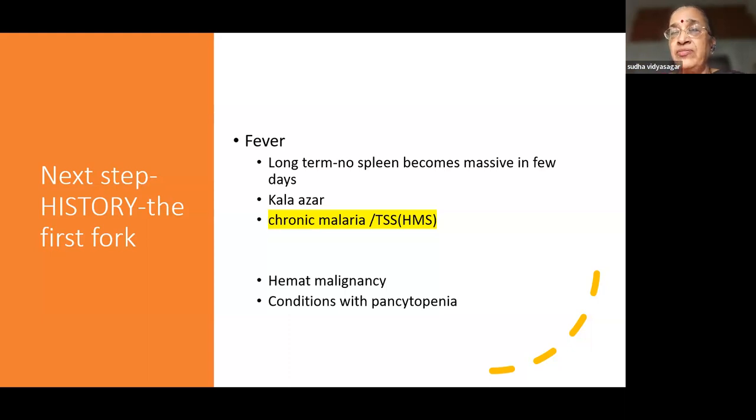And among the infective causes of massive spleen, remember, I'm confining myself to just massive splenomegaly. I'm not talking infective endocarditis, typhoid, rickettsial fever. No, I'm not going anywhere near that. I'm talking of a large splenomegaly. If you look at the causes of a fever and a large splenomegaly, you got the Kala-azar, you got the chronic malaria, or the tropical splenomegaly syndrome, which is renamed as hyperactive malarial syndrome now. It's no more called as TSS.